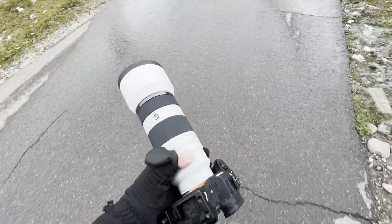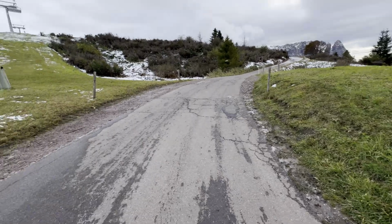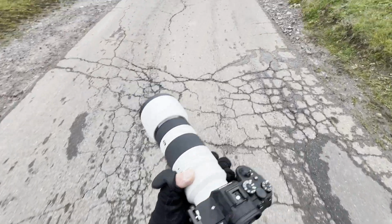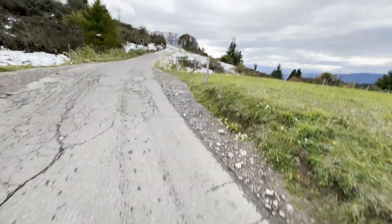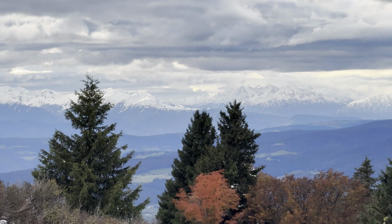You can see here, and hopefully in the pictures as well, I'm taking a lot of photos with my telephoto lens, the 70-200. That is because I want to get close to the subjects. I can show you that. You see how beautiful it is up there.